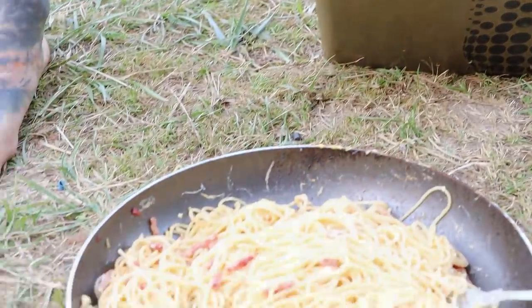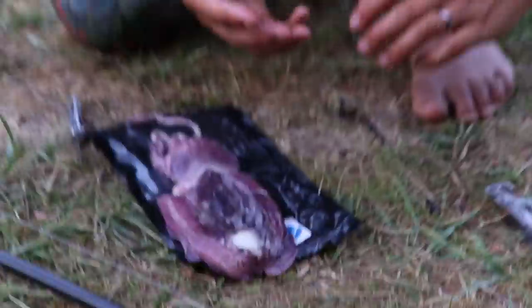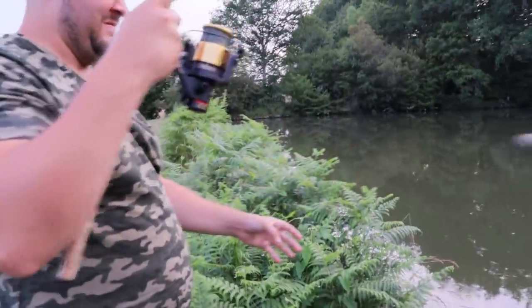And that's our dinner. We set up our rods ready for the night ahead in the hopes I could redeem myself after the day's antics. I stocked up on some live bait for the evening before kicking back with an ice cold beer.